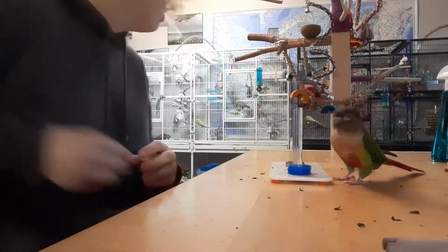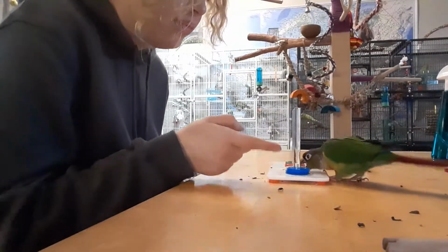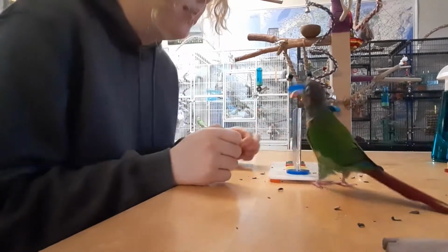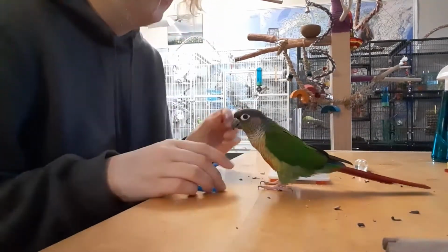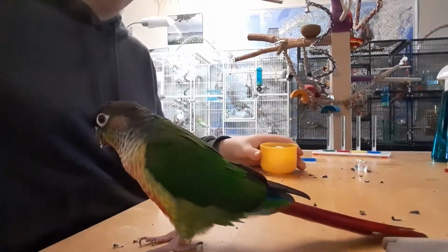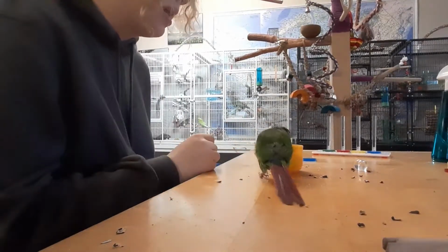Now there's two left. Can you do both of them? Okay, one more. Do this one. Can you do another one? He doesn't know there's another one. Yeah! Okay. Now we can do your other trick. It has a ball in there. Can you take it out of the top?